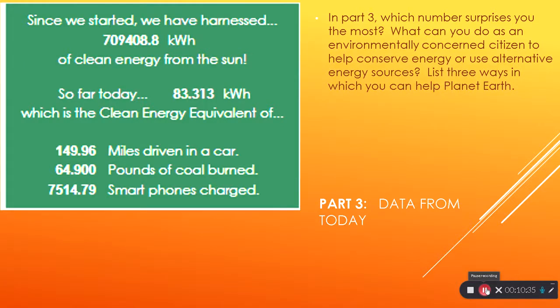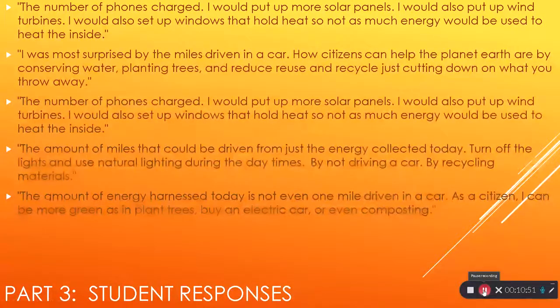A lot of students wrote down they could carpool, they could walk, they could ride a bike. And even they could work on developing new ways for communication. This way we wouldn't have to worry about rechargeable batteries. Here are some highlights of what students responded for Part 3, what surprised them about the energy from today, and what they could do to help protect the Earth.